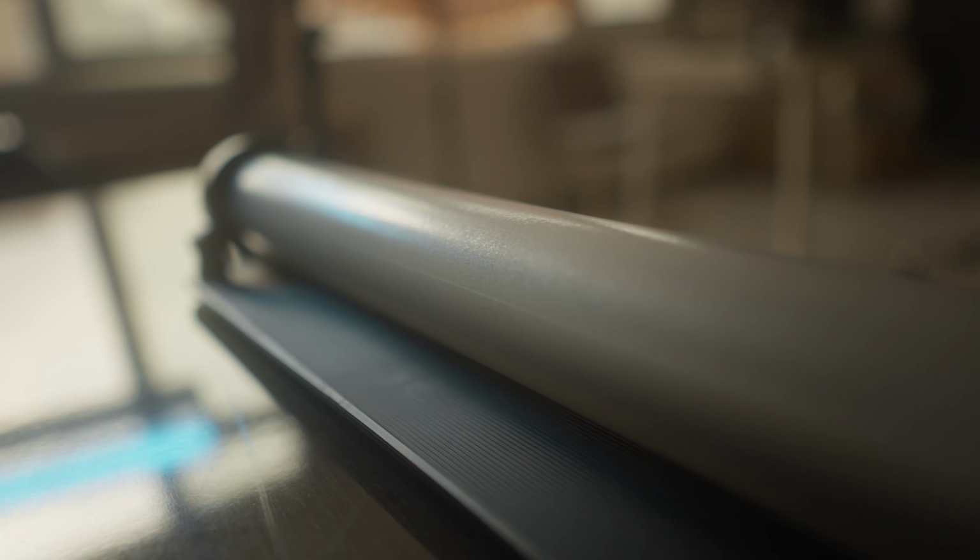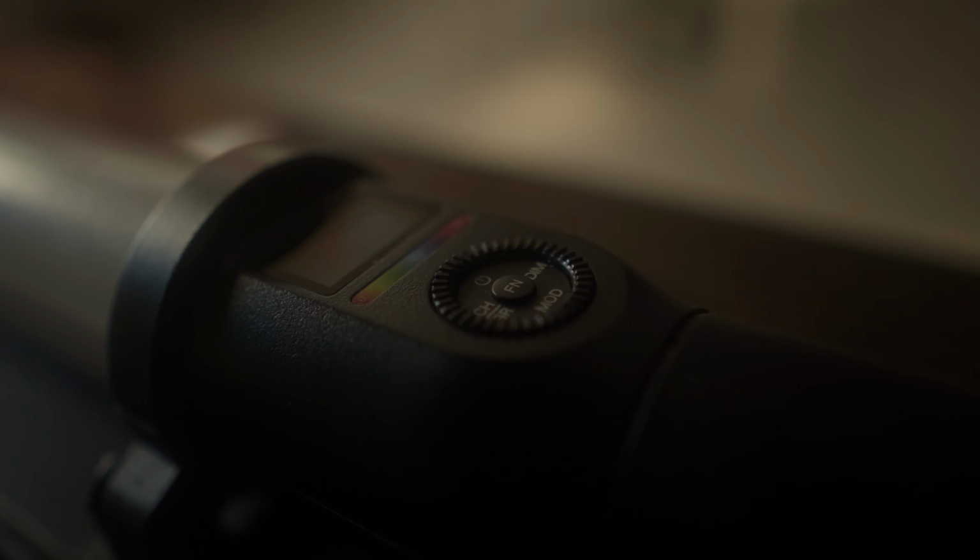So now we're gonna use a very small and very affordable light, which is this power tube. Lots of brands are making power tubes these days, but I'm using the Godox one. And we're gonna diffuse it with a simple reflector or any other white fabric. In these situations, you can just hold it in front of the light.